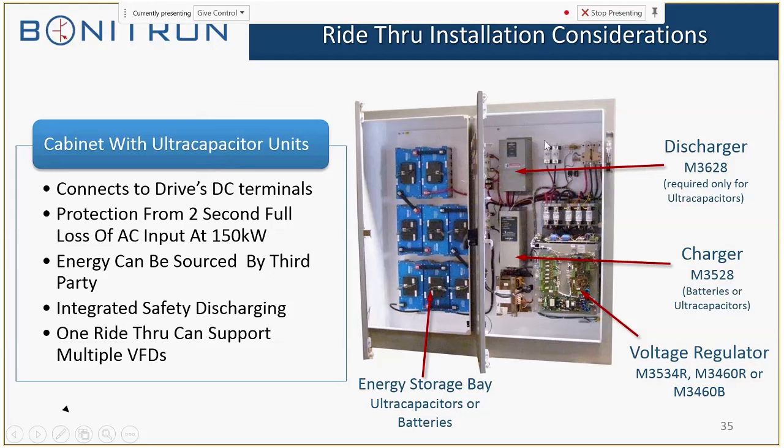You have your discharger for protection. It will discharge the power from your energy storage bay. You have your charger to pre-charge or to maintain the charge for the energy storage bay, so it's ready to be used when needed. You have your voltage regulator that is going to monitor for the occurrences, and an isolation transformer here also. These units also connect to the drive's DC terminals.